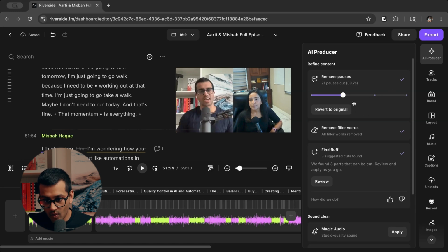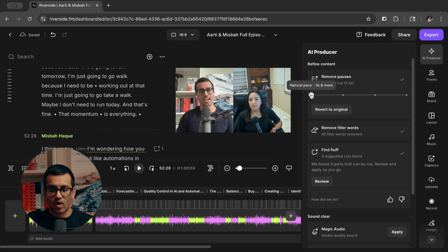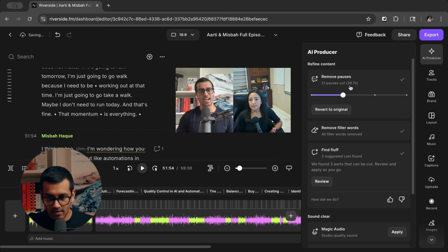And then if I want to, I can go ahead and continue to increase. So for example, if I cut this down a little bit, what this is doing is, anything that is a pause longer than 3 seconds, it's going to cut. Okay, this was at, I believe, 1.5 seconds, right? And so now if we increase it, this is now 1 second. And sometimes I keep it on actually 0.5 seconds, right?